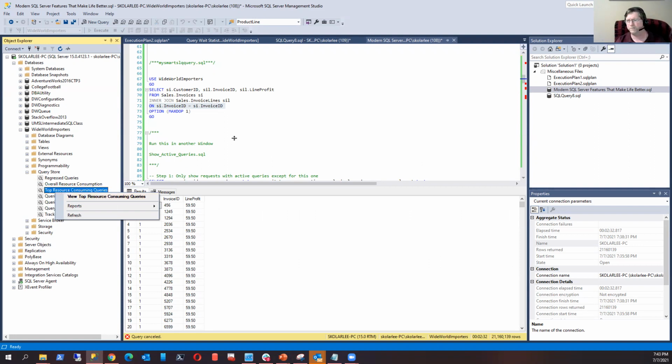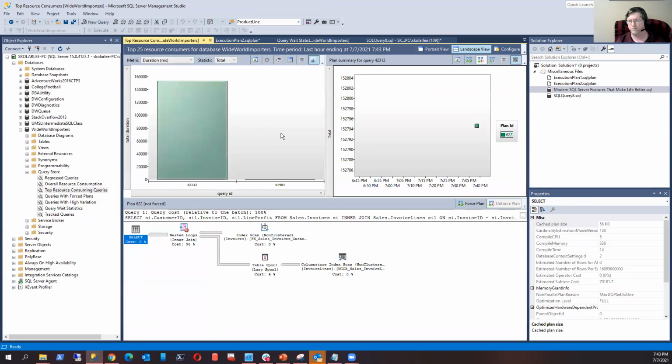So I actually go ahead and run this. And by default, it just shows you information for the last hour. And you get this nice graphical representation of query information that in this case is really hard to miss. And this particular one is focused on duration, milliseconds total. You get a query plan and you get plan ID information.